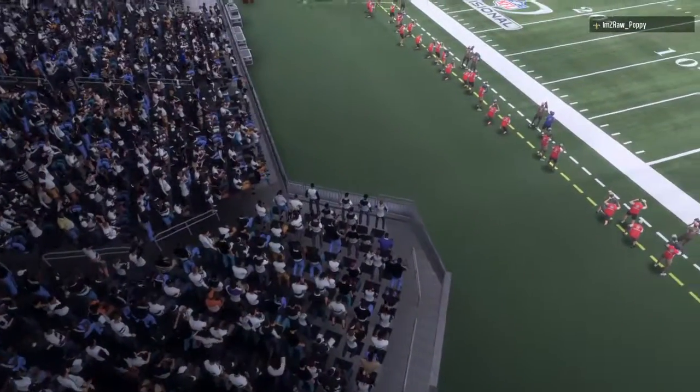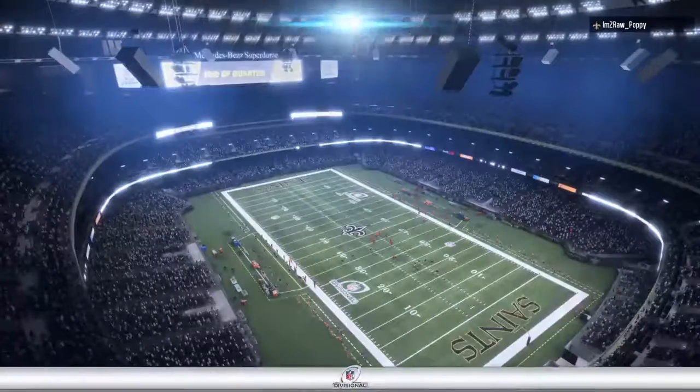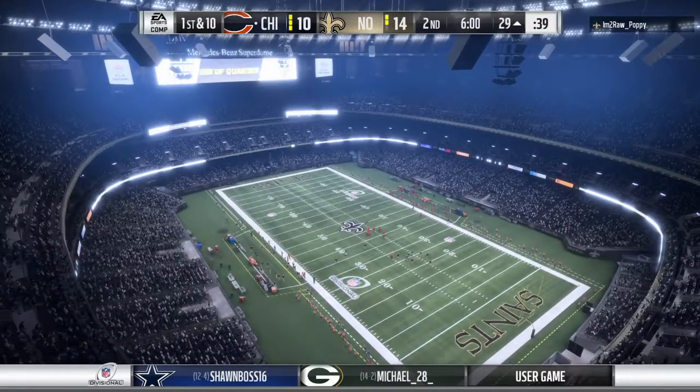Brandon Gaudin, Charles Davis back with you as it's Bears football here to begin quarter number 2. And they're on the move here. They've got it 1st and 10.